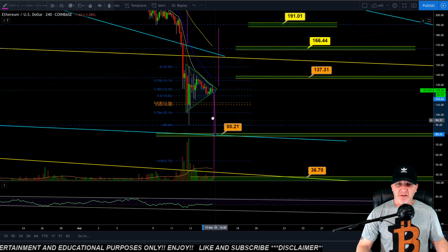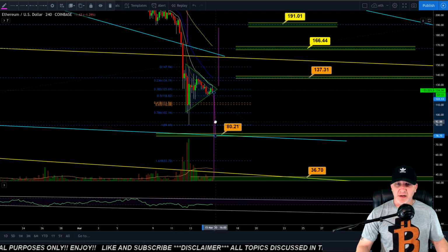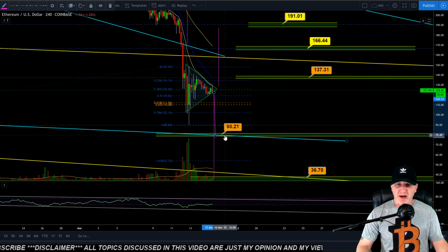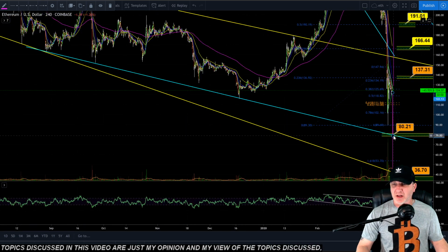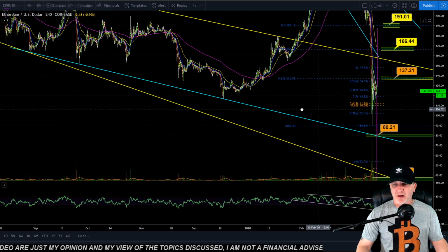All right, let's take a look at this just as a triangle here in the middle. And if we were to break down from here, and that would be breaking down past the 121 range. If we do break down, I have a target of $80, which is this white trend line here. I also have another yellow trend line off of these wicks here.